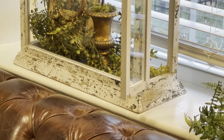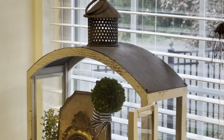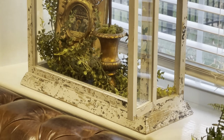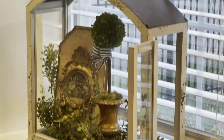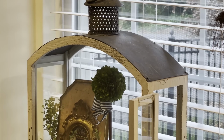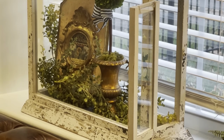Okay, so we're going to start things off here with my wonderful chippy lanterns. I do have them posted in my Amazon storefront, but they sell out as fast as they come in. But if you want to keep an eye on them, they're in my storefront, and they are beautiful. They are very large, heavy, very well put together, and so fun to decorate with. The top is a very heavy metal, and then the rest is wood, with all of the sidings being glass.